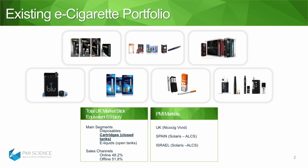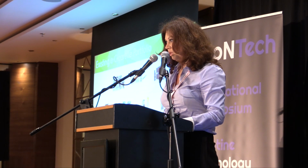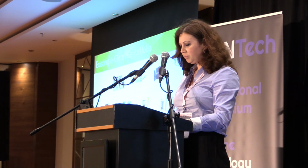So mapping out the e-cigarette portfolio in the UK market, we can really differentiate three segments in the e-cigarette category, and that will be the disposables, the closed tank or the cartridges, and the open tanks. PMI products that are present in some of the markets are under the brands Nicocig and Vivid. In 2014, PMI acquired Nicocig, an e-cigarette leading company in the UK that produces products in the e-cigarette category under the brands Vivid and Nicocig.